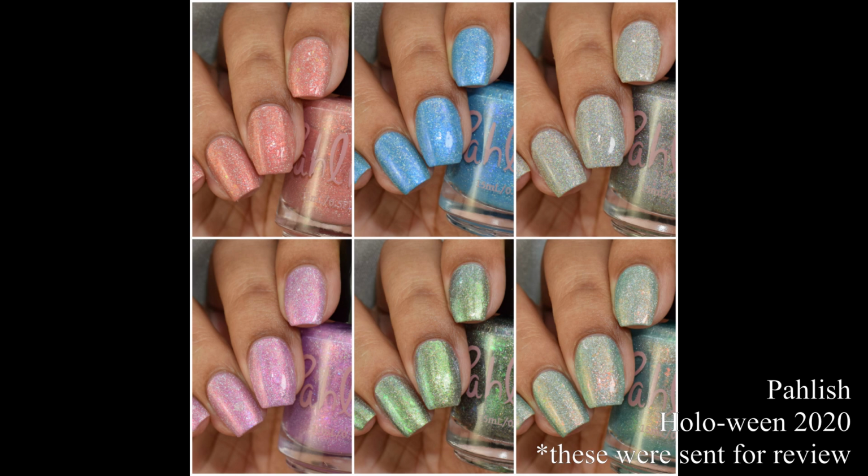I've got some good polishes to show you guys, and I'm going to kick it off with Pahlish's Holo-ween collection for 2020. Each year, Pahlish comes out with these amazing Halloween sets. I have collected quite a few over the years myself, and I was really looking forward to what she's got for us this year. And I dare say this is one of my favorite sets that she's done. It is so stinking pretty. It's definitely against the grain for fall colors, but I'm here for it, and it's so pretty. So let's dive right into what she's got.